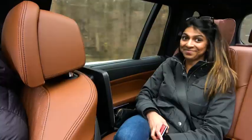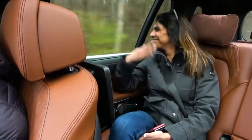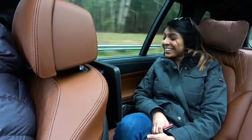There's actually someone from BMW just in the back of the car there, probably not enjoying what I'm saying. What do you think about that, Lauren? I'm just going to pretend like I didn't see that.